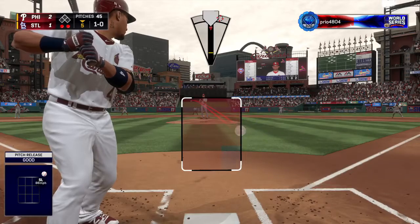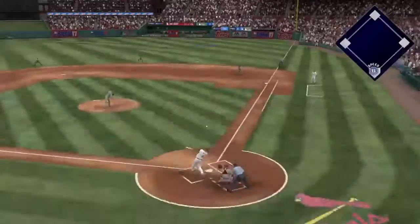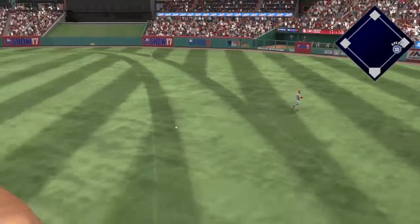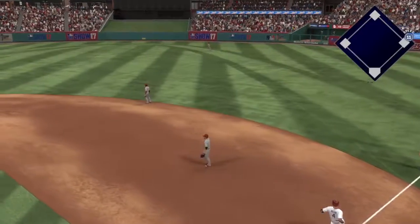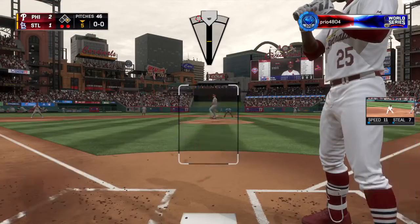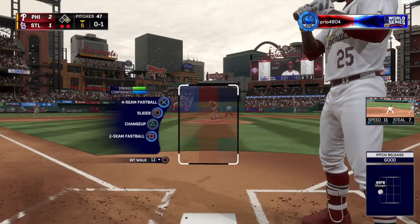And a slider tails outside for ball 1. Takes this the other way to right. And that finds some outfield grass. Hits a base hit. Here's Dexter Fowler now. He comes in 0 for 2 thus far. In there, 0-1. Tying run at first base.